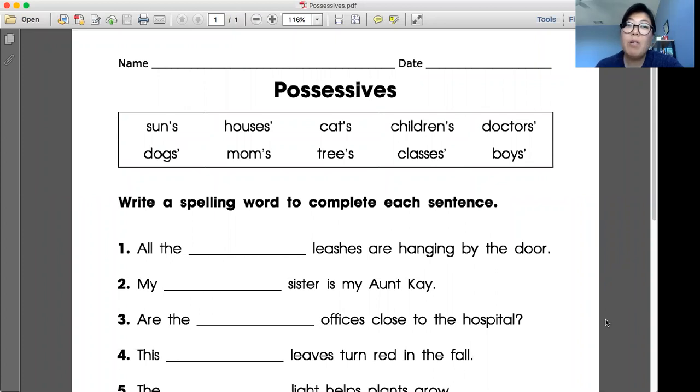On Monday, we went over 10 new spelling words, and we're focusing on words that are possessives. Remember, possessives are words that show ownership. They show who owns what. And so we're going to be doing this activity so you know how to use possessive words in a sentence.